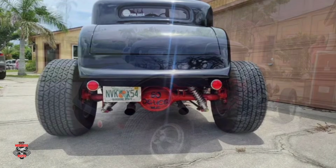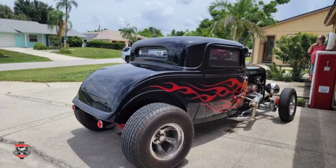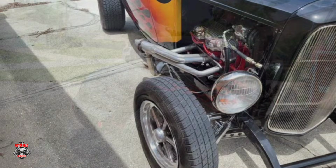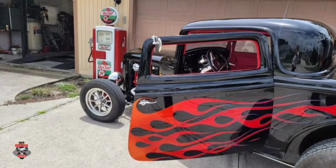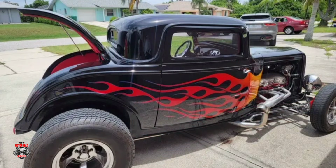Now, they've done a good job with this one here, and the car looks good. I like this style of car. Like I said, I just happen to like the 5-window better. But I don't think this car is ugly. I think this car is actually pretty nice looking, old traditional styled hot rod. But there's some things on this one here I would change.